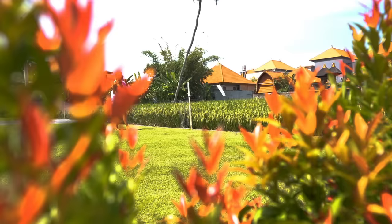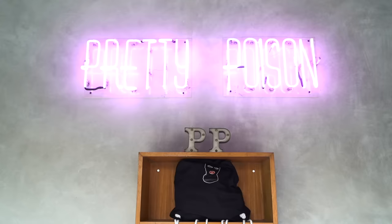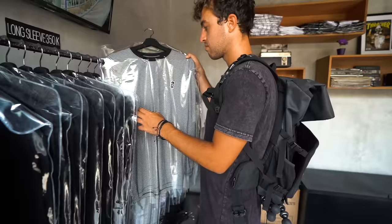The same owner of Crate owns a few other stores right over here down the street, which is the Crate Concept Store, which is more of a girls' store for shopping, and then also Pretty Poison, which sells more clothes for males. And it's also where you guys have seen me skate that pool in the backyard of a bar.